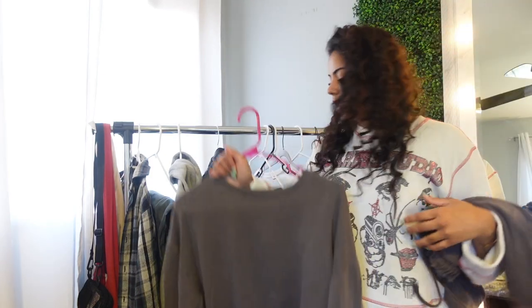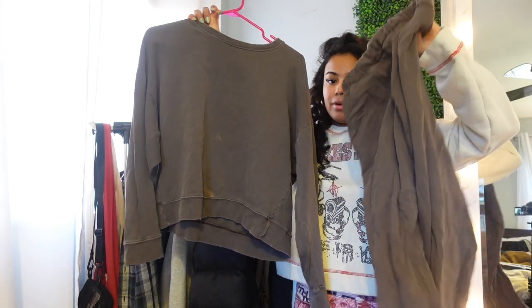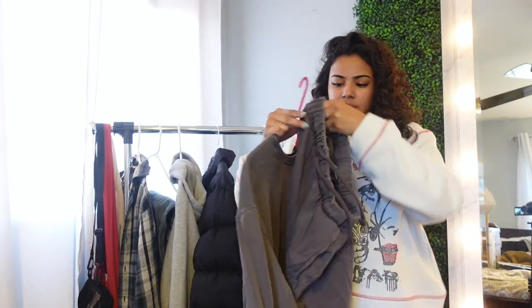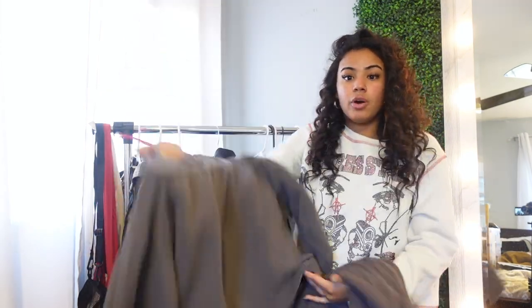This set that I have right here is actually from Zara. It's just a plain brown. It's like a crew neck, but it's a little bit thinner than a hoodie. And then the sweatpants are a little bit thinner too. So it looks like this. It's just a plain brown color. So here is my outfit. Now I just have to accessorize the outfit.